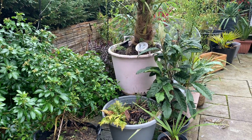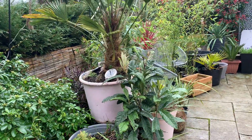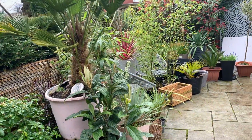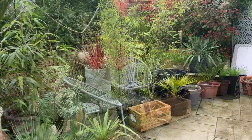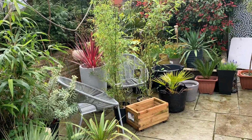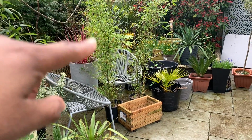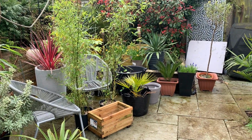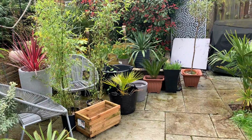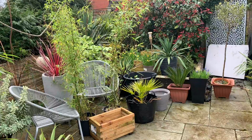The joy that I get when I open my back door, see these gorgeous plants in this setting and hear the birds singing, it really is so rewarding. In this area, there are a few plants awaiting new homes. Some bamboo there that's going to be put into that trough planter, some other plants and trees that need to be rehoused. I'll get on with that later on this month, all being well.